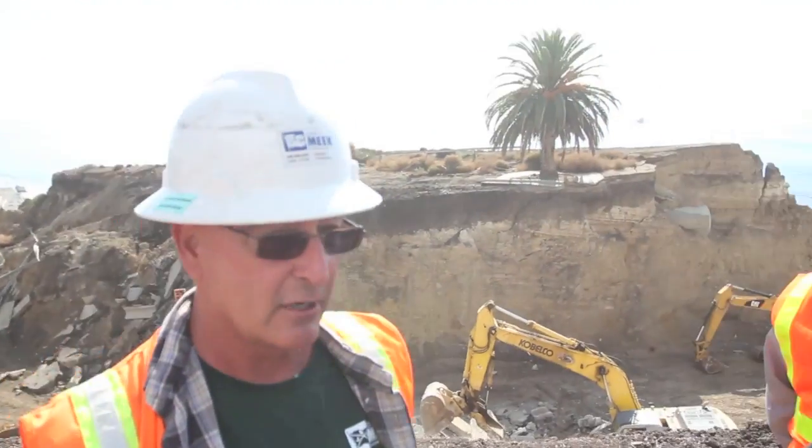Bill's company, Meek Construction, bid on this project. Why don't you tell us a little bit about how you're approaching this and what we're trying to accomplish, since you're doing the work for us. Okay, well, obviously the first thing we did was clear this area to make access for trimming slopes here, to make it safe to work down below. Once that was accomplished, we made our access road down the side and got in there and started clearing up.